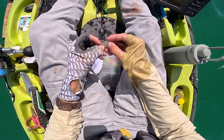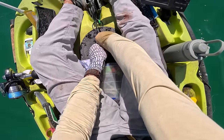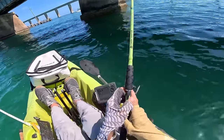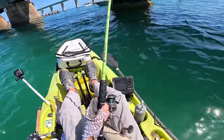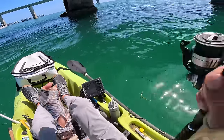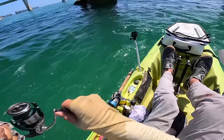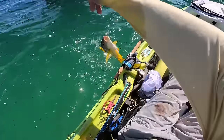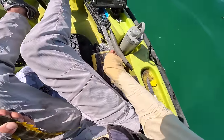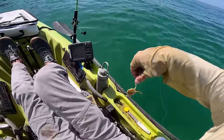And I'm gonna try to see if I can get some more snapper for the cooler, or maybe even some small grunts for like a grouper bait. There he is, fish on. Oh, another nice schoolmaster snapper. This one might be a keeper too. Oh yeah, 11 inches. There we go. Fresh crab going out.